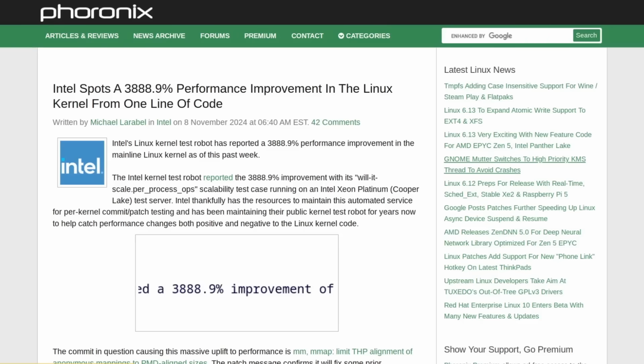So while these headlines about huge boosts to performance in Linux are technically true, it's only going to really be true in very specific workloads on very specific systems, and the vast majority of us are not going to notice any differences.